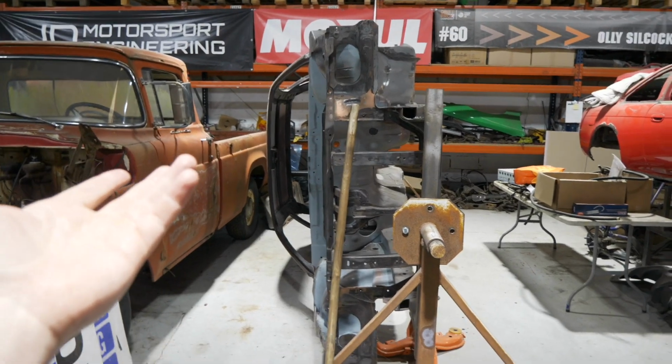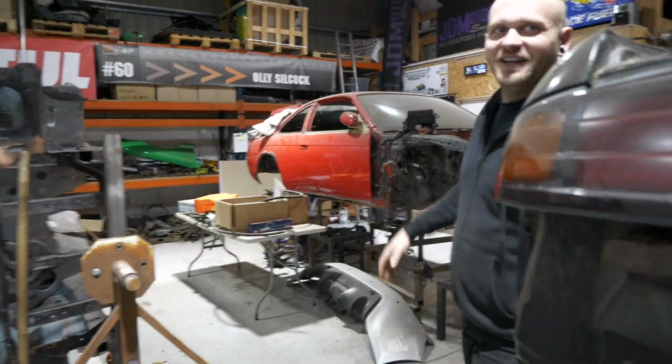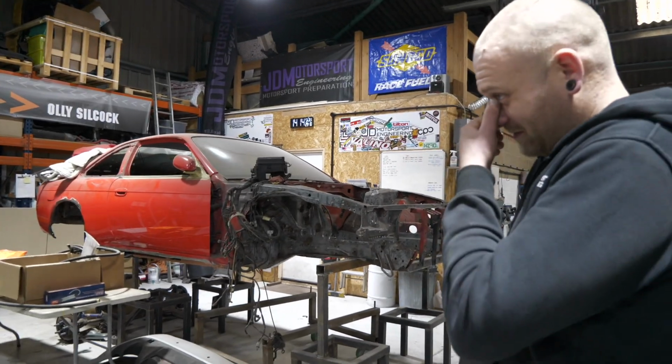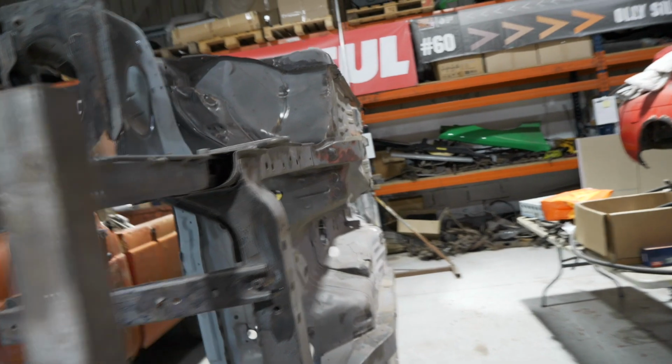What was this? What is it? This is an S14A corner. Oh right, yeah. So this is entering the chat here. This one is a full OEM plus restoration. Oh wow.